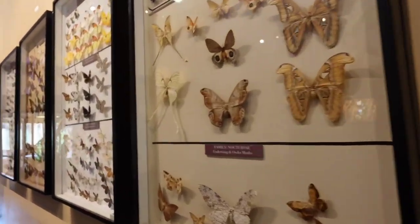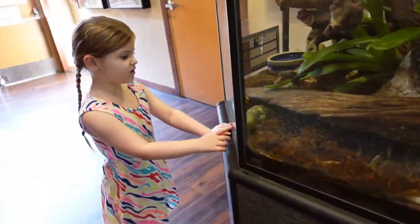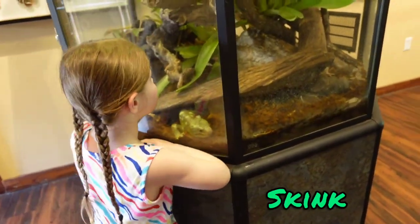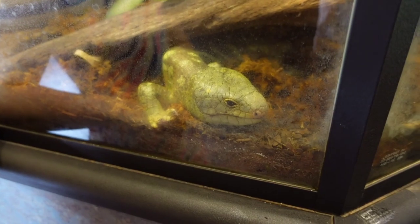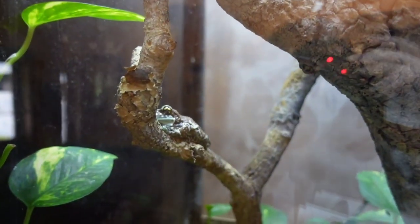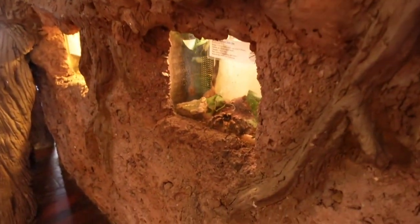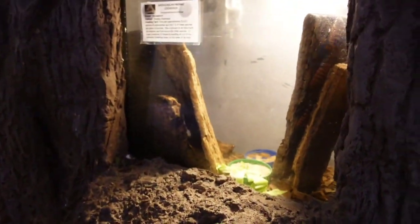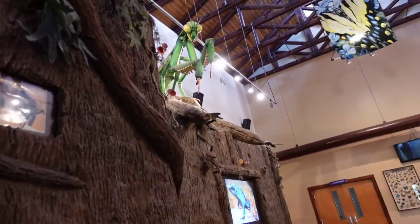A bunch of butterflies. What's in there? What is it? Is that real? Yes. Oh, it's a tailed skink. It's a skink, it says. Why is it not moving? He's just hanging out. Cool. Oh yeah, gross. That's disgusting. Gross, a giant praying mantis. Where? Up there. Oh, gross. That's gonna eat us.